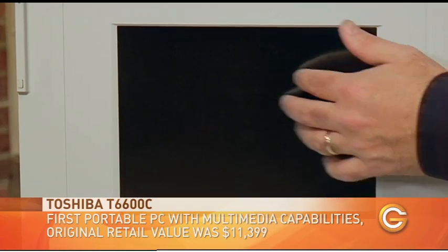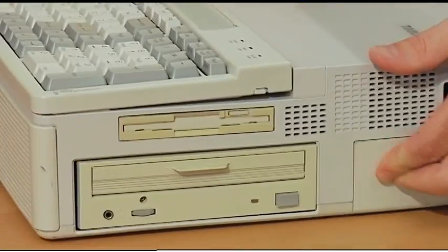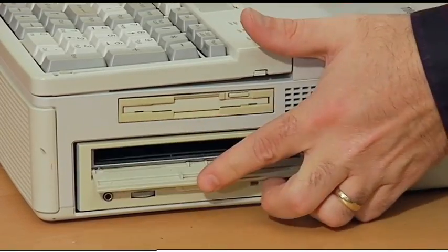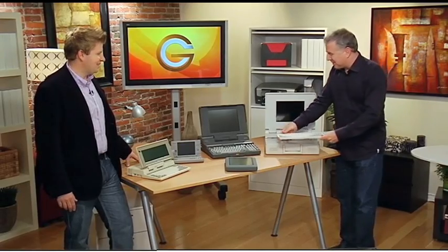Yeah, 256 colors, 1024 by 768. Inside, a 486 DX 266 megahertz processor. That's awesome. And back then, I mean, that was smoking fast. It had the built-in CD-ROM on the side, floppy drive, the PCMCIA slots. You know, I'm totally geeking out here, but look at this. It had the removable keyboard on it as well, which was just awesome. I love this machine.